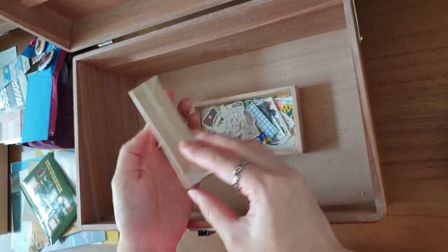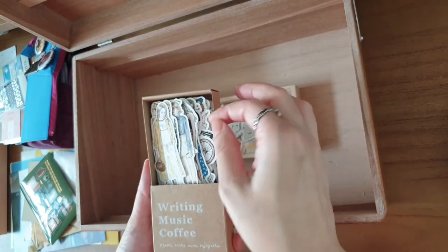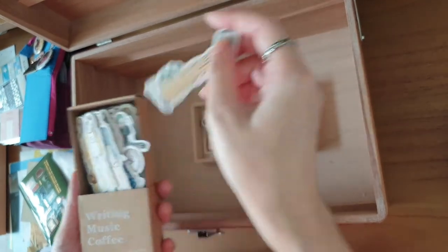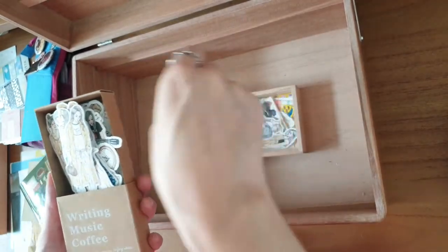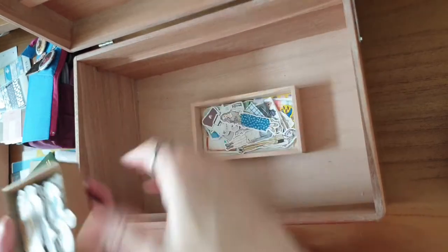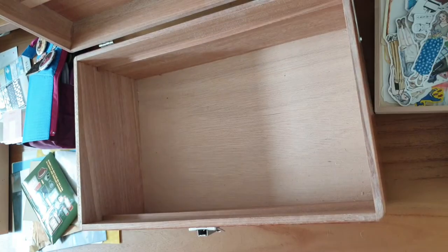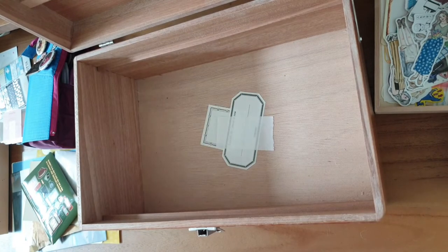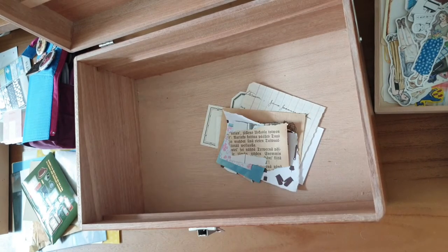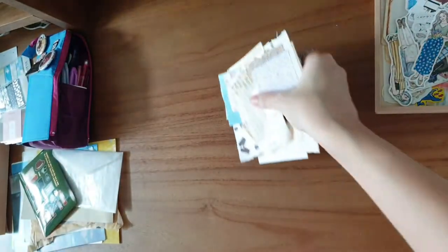If you've seen my unboxing videos of my recent hauls, this is one of the items that I received. Weeks, I set aside a pile of small papers and ephemera. I realized that the box is way too big, so I'm going to go back to the Classiki toolbox.